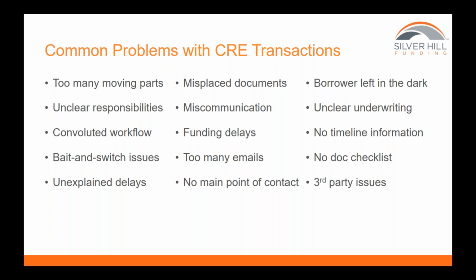So, some common issues with CRE transactions. One thing I'd like to state is that a commercial real estate loan is very different from a residential real estate loan because it is not as standardized. There's not the same documentation. There's not the same processes from lender to lender, from broker to broker. So every file indeed is unique, and documentation requirements are different all across the board.